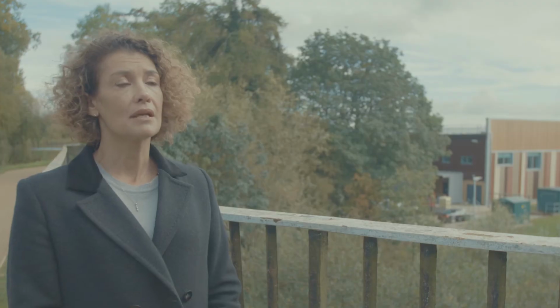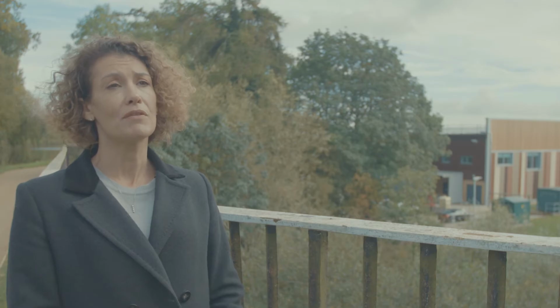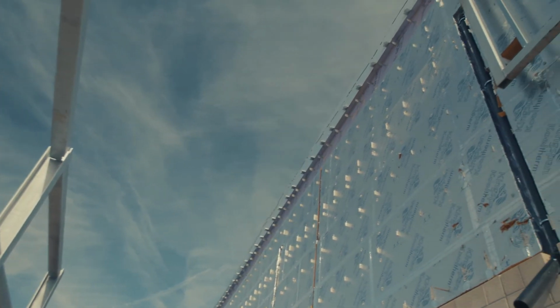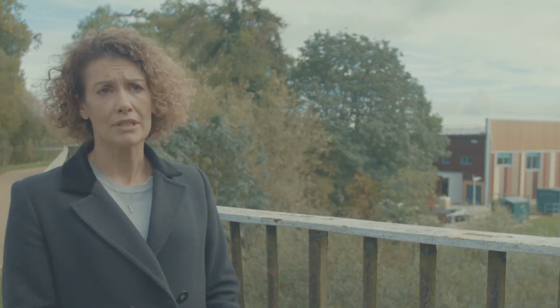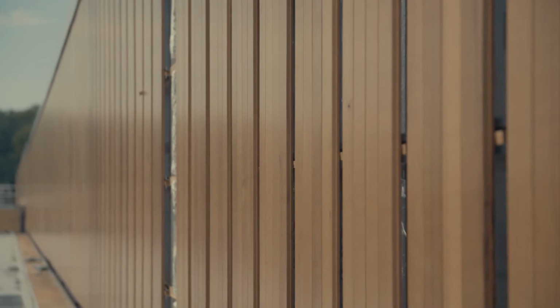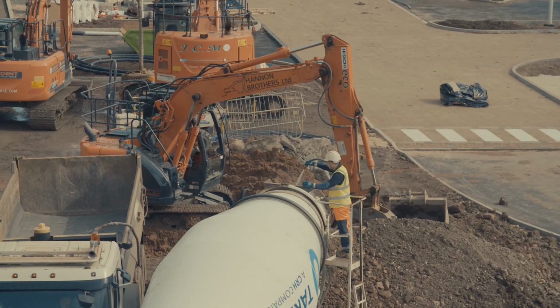And Phase 2 is destined to be a BREEAM Outstanding scheme, and we understand will be the first BREEAM Outstanding retail park in the world. It's also going to be the first carbon neutral retail park, so it's a massive achievement for the Retail Parks team. They've worked really hard to bring that all together.